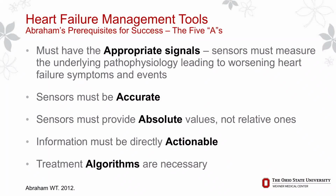And as you'll see, I'll suggest that those right or appropriate signals are intracardiac or pulmonary artery pressures and lung fluid content. That really is at the heart, no pun intended, of the heart failure clinical syndrome. Secondly, the sensors must be accurate.